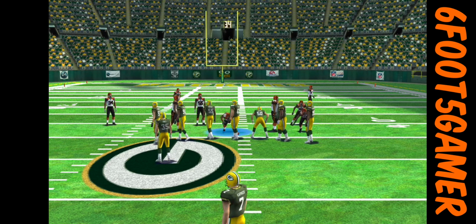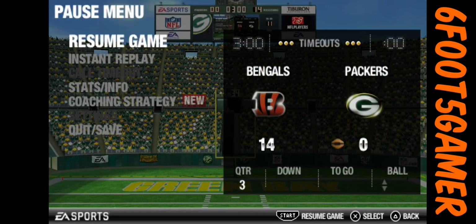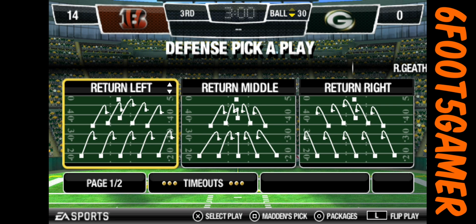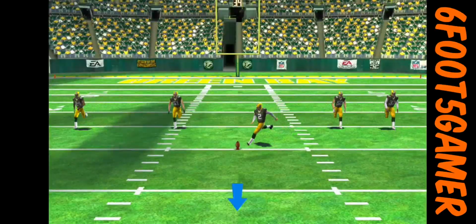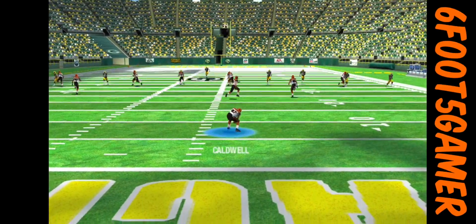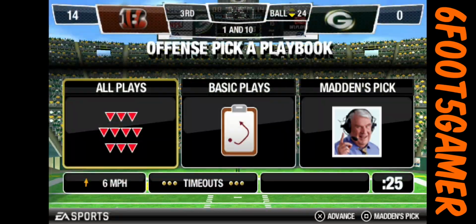They're trying to pin them deep with a solid punt right here. And we've come to halftime here. The score is 14-0, Bengals. Booming kick. Fields it at the 7. They'll take over at the 24.